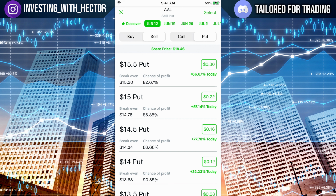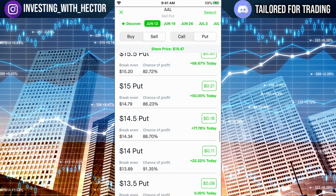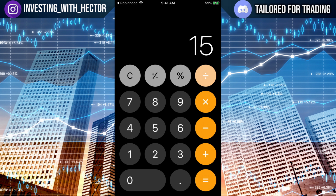Let's go ahead and take the 14.5 puts and see how much return on investment we would get for the total collateral that we would have to put up. Right now it's trading at around $15 to $16, which is this one right here. So we pull up the calculator and do $15, which is the credit we would receive, divided by 1,400. It's a total return of about 1%.